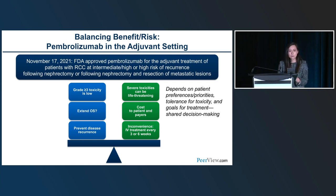Severe toxicities, though, when we talk about these treatments with patients: the severe immune-mediated toxicities currently can be life-threatening and life-altering over many months and even lifelong. There's a cost certainly to patients and payers in this health system, and IV treatments are given every 3 or every 6 weeks, and certainly there's an inconvenience of coming back and forth to the cancer centers. So I think it's all dependent on discussion with patients about their preferences and priorities, their tolerances for toxicity, and the goals for treatment and shared decision-making.